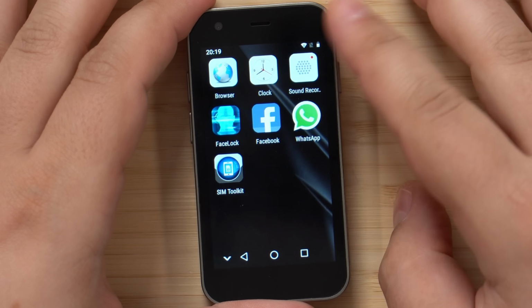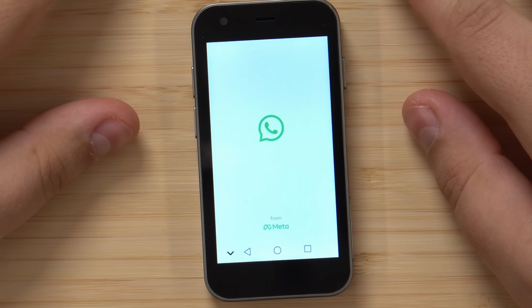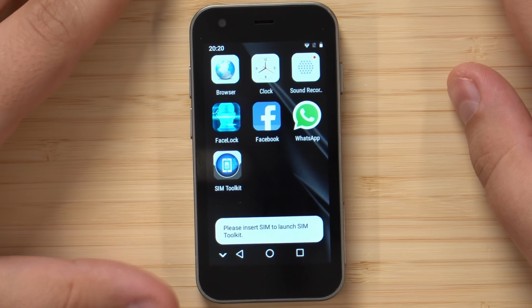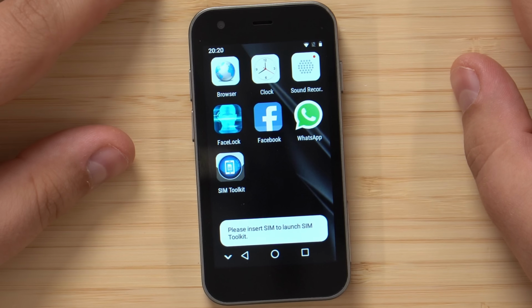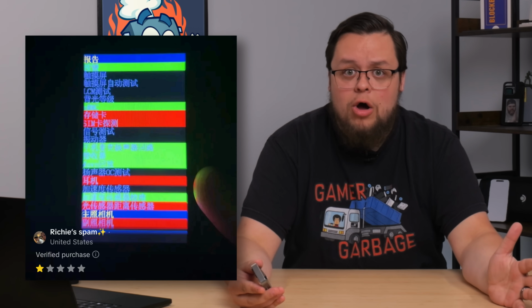Stop that. What are these other apps? We got Facebook and WhatsApp. Wow, Facebook is surprisingly opening. How about WhatsApp? Is that going to work? I guess so. Wow. Okay. And then we got SIM Toolkit down here. What does this do? Insert SIM to launch SIM Toolkit. Okay, it helps you set up your SIM card. I don't know, guys. I guess I'm just impressed that this phone can turn on at all without showing that crazy screen we saw. Let's go ahead and leave a review.